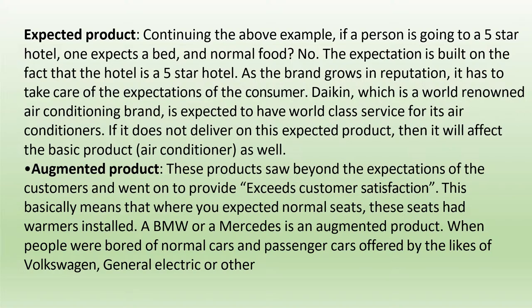Okay, these products are beyond the expectations of the consumers, which means you are exceeding the consumer satisfaction. Okay, you are exceeding the customer satisfaction. So the point where you are exceeding the customer satisfaction is the augmented product. Okay, this level is called augmented product.